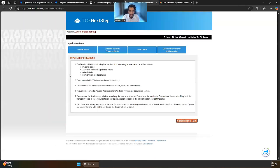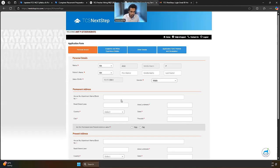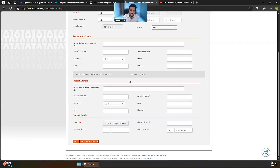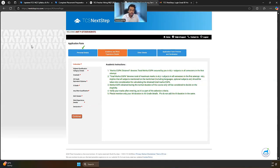Now here you can start filling the application form. There are four important things: personal details, academic and work experience details, other details, and application form preview. So you can click on start filling. These are some of the basic details which you can fill in personal details, like your first name, middle name, last name, your permanent address, your present address. If both are the same, you can click on yes. Then your contact details. After filling this, you can just click on save and continue. Once you complete your personal details, you'll get a green tick over here.